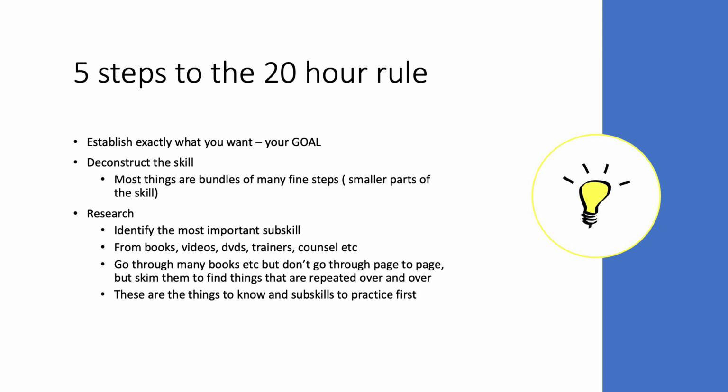So, the 5 steps to the 20-hour rule. Number 1, first, establish what exactly you want, your goal. Number 2, deconstruct the skill. Now, most things are bundles of many fine steps, which are the smaller steps of the skill that you need to learn. So don't look at it as an overall procedure. Look at it as fine steps.